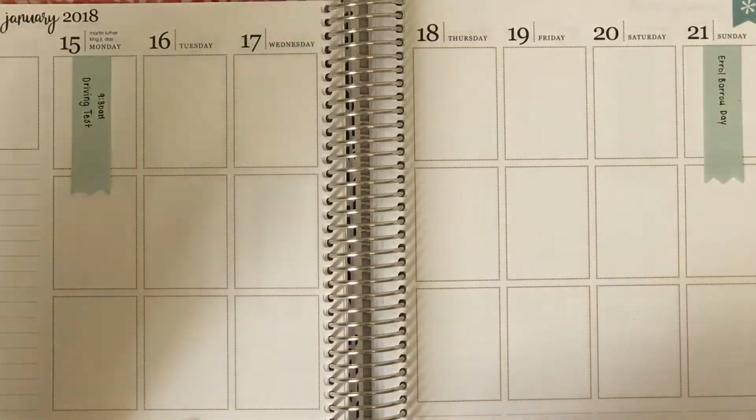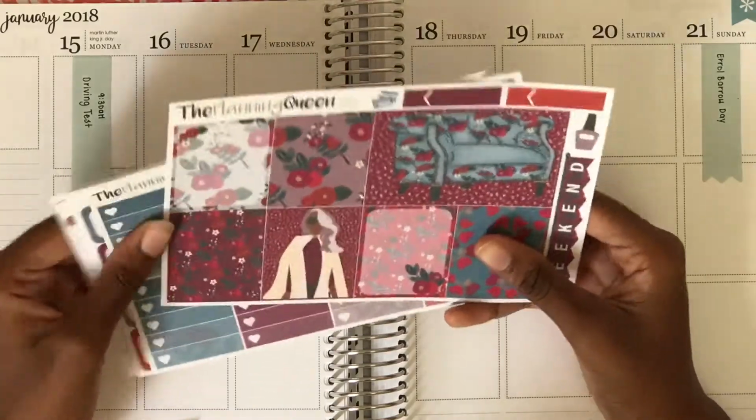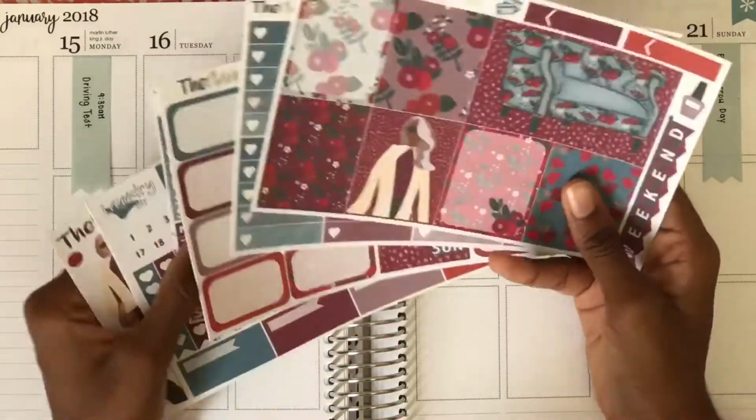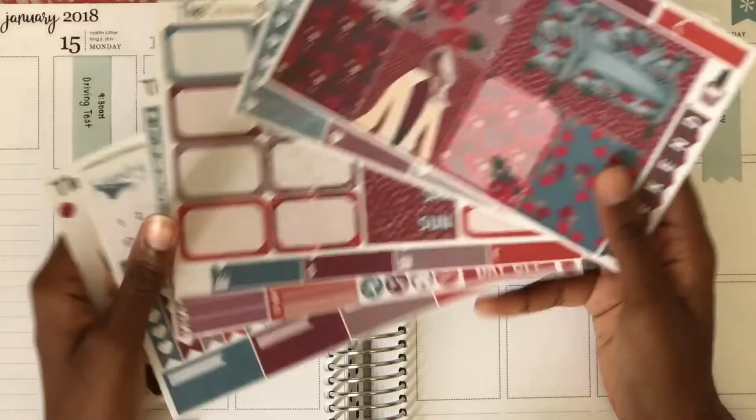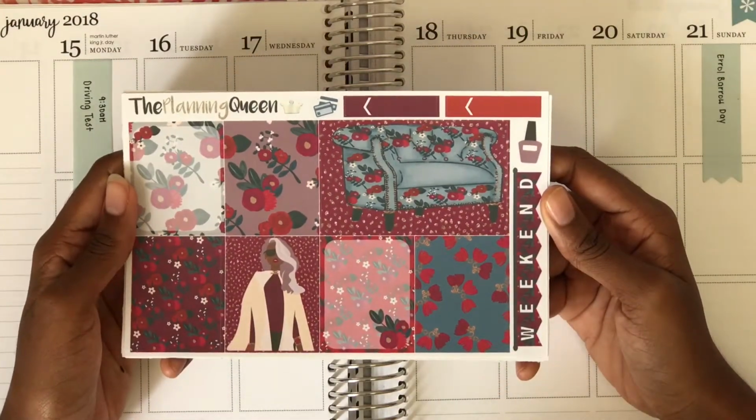For the third week in January, I plan to use this kit here called, well, I'm actually not too sure the name of the kit. It's not in the shop anymore, but it's from the Planning Queen, and I won this in a giveaway from my planner buddy Jasmine.